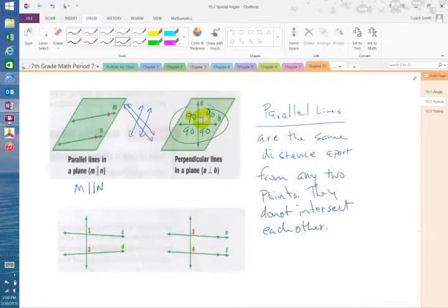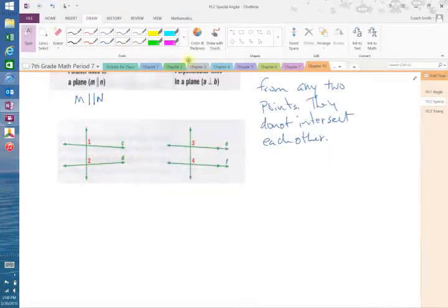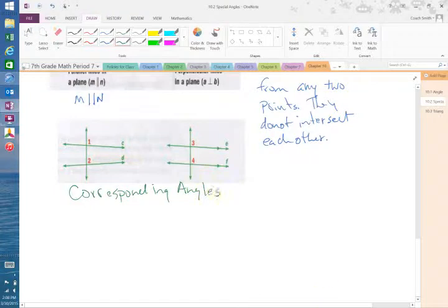Now, that brings us to our next example. These are corresponding angles. Okay? Corresponding angles. And here's how they are corresponding angles. We have upper right, lower right. Upper right, lower right. That's why those two angles are corresponding to each other. They share a corresponding spot on this intersected line.